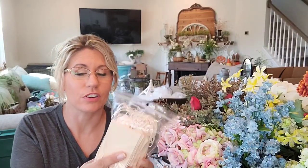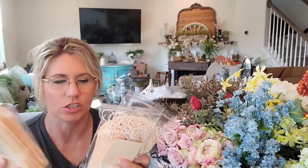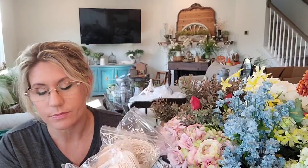All right, anyway, so I picked these up. They're just tags, but they're nice. So I picked up 3 bags of these tags because I do want to start adding a little bit more embellishments onto some of the things that I do. So I thought that these would be really cute, or just even make tags. I don't know, but you know, I'm a crafty person. You can't go wrong with paper tags.